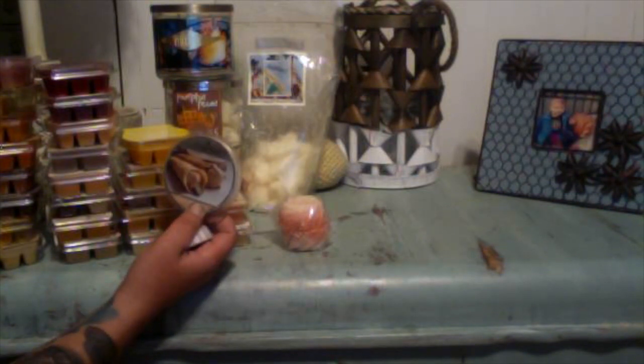Do I have any other commercial stuff down here? Oh, I do. Okay, so I have Goose Creek's Peanut Butter Sugar. This is from my very first random act of kindness from my girl Amber. I have two cubes left, so I will be moving that over to the Melt It and Forget It basket. I've been hoarding it though because I love it.